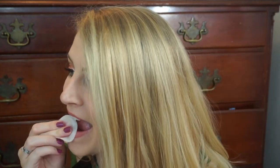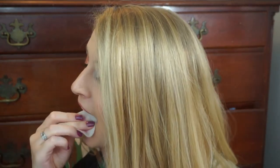So I'm going to take the rest of this remover and wipe it off. But like I said, it wasn't dried down completely. So I feel like I'm not doing a true test of the lip whip remover.